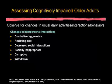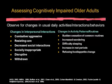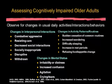So those might be in interpersonal interactions. We might see increased aggressiveness, resisting care, disruptive behavior. We might see changes in their patterns of activity. Suddenly you see that they've stopped doing something that was a routine activity, or they may be sleeping more, sleeping less, refusing to eat, those types of changes. Or you might see changes in mental status as far as more irritability or distress or anxiousness, increases in confusion and agitation.